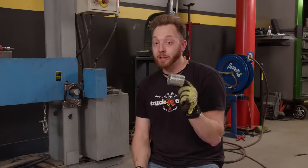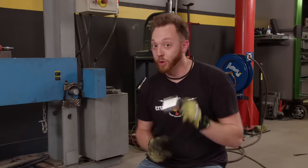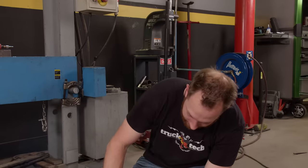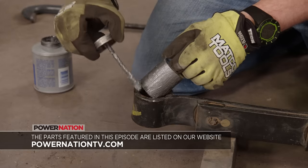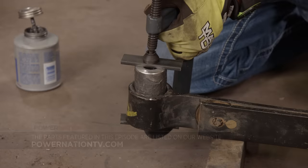So the one thing you do not want to do is drive this aluminum sleeve back in with an air hammer or even a regular hammer, because it will mess it up. Slow and steady wins the race here. A little bit of anti-seize on the bushing will help it slide right in and prevent any galling.